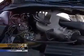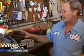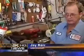Then it's dispersed through the motor. All it simply does is aid in combustion. First of all, that burns. It makes the fuel burn twice as efficient.